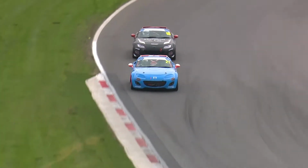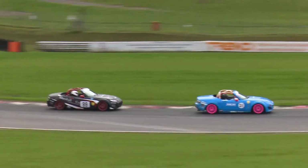This is the fight for 2nd place. Simon Fleet versus Joseph Marshall Burks.